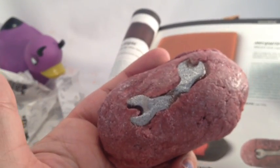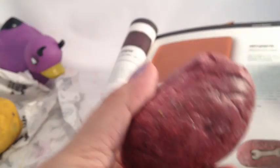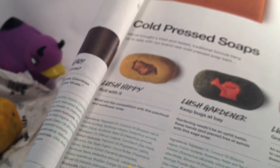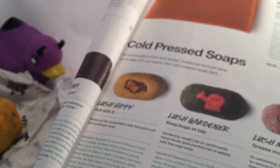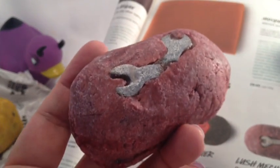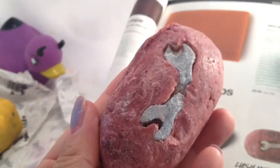And Lush Mechanic for grease has the Snow Fairy scent, the Candy Fluff and Snow Fairy scent, which is somewhat surprising, right? I mean, the one that's called Mechanic, it has a wrench on it and gets off grease, has the scent of Snow Fairy. But yeah, it does. Smells kind of Snow Fairy-ish to me.